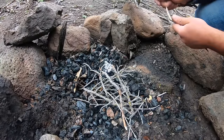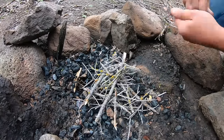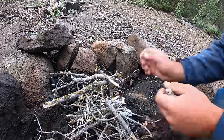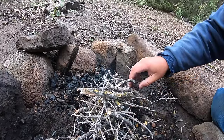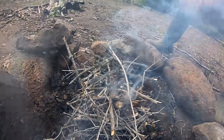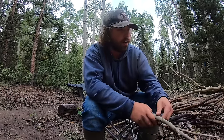Now these sticks are still a little bit wet. They should be dry enough to light. Got a paper towel here. I know it's cheating. Some of you guys are gonna lose your mind. It's not real camping. But whatever. Light. Light. Please. All right, so we got a fire going.